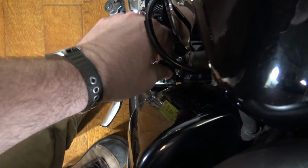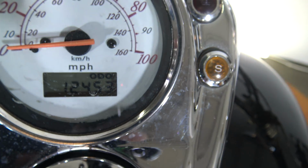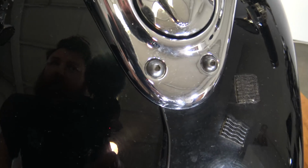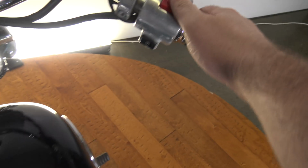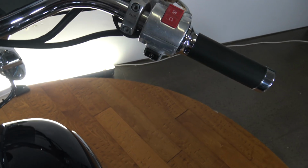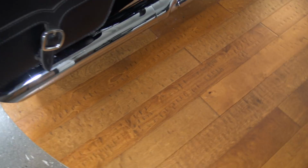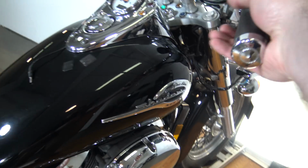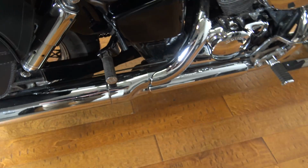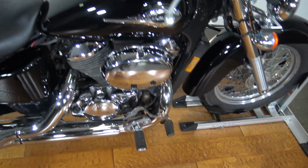I'll turn it on. You guys can see that it has 12,453 miles on it. I have a few more after Sean test drives it, but don't miss out on the test drive. That video will be up on YouTube. I'll just start it up real quick. Here it runs, fired right up.